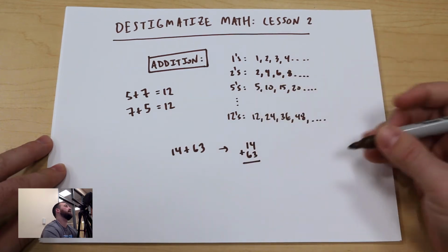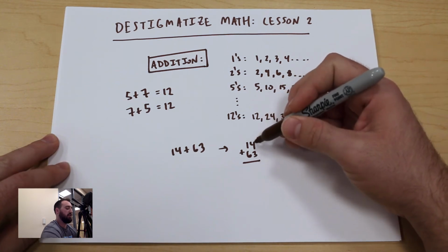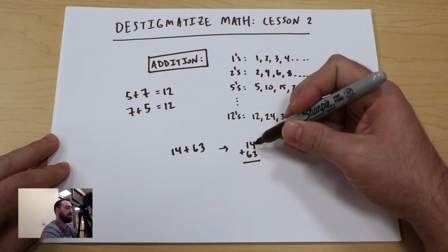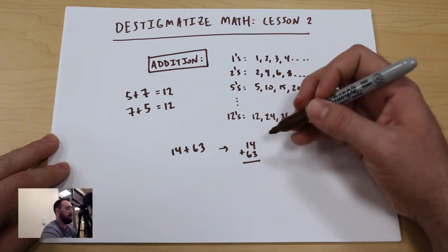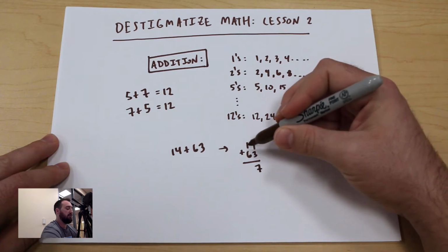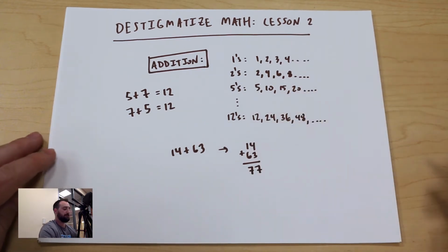probably way back in elementary school sometime, where we add the ones column first and then we add the tens column. So the ones column, you have 4 and 3, so 4 plus 3 is 7. And in the tens column, you have 1 and 6, which is 7. So the final answer is 77.